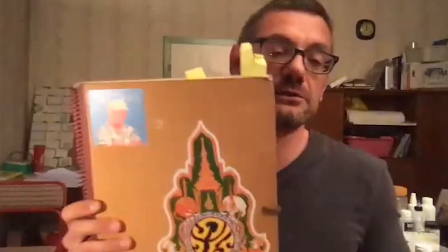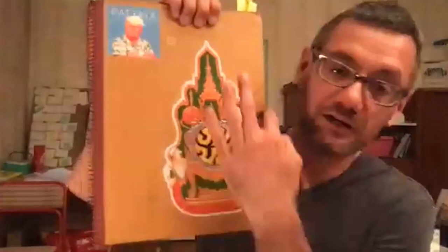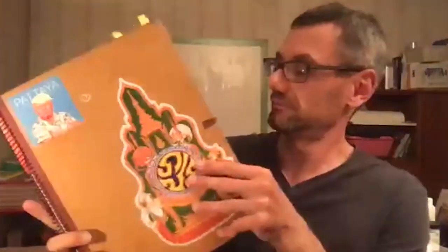I'm writing this down. I'm taking notes from everyone I interview. The sketches I've done in this one are completely different. This is more 8.5 by 11, and it is more of a rougher paper. Cool.